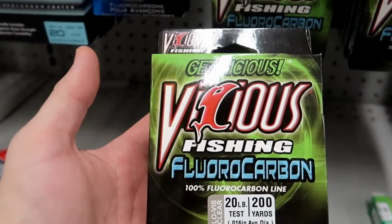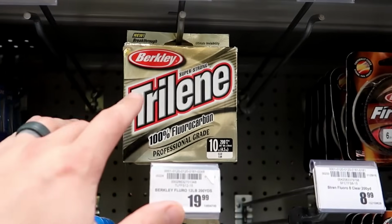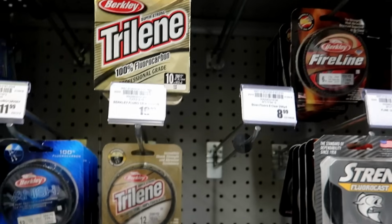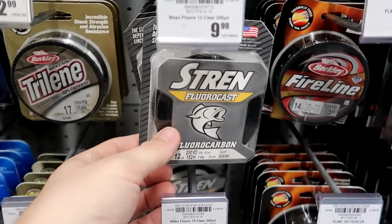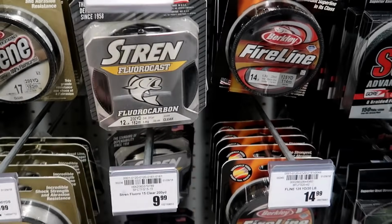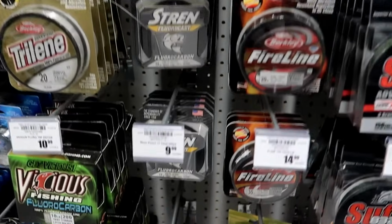So let's get one of those too. Now, I don't have a lot of experience with the Berkley Trilene. I've never really used it. Same with the Stren fluorocarbon. I like Stren for mono, and we'll get to that in a second, but I've never really used a Stren fluoro, so I'm really not sure.